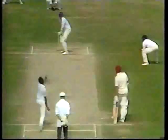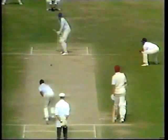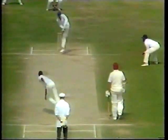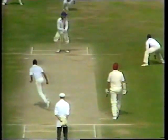Marshall now to Allott. That's a good shot. Beautifully timed. Fairly sped away to deep square leg for 4. And certainly the outfield much quicker now than it was on the first day. Paul Allott just rolled his wrists on this using the pace of the ball, and away it went to square leg very quick indeed for 4. No need to run for that at all.